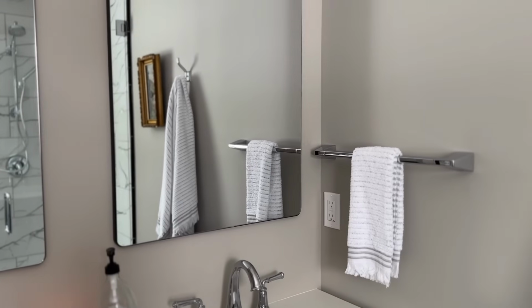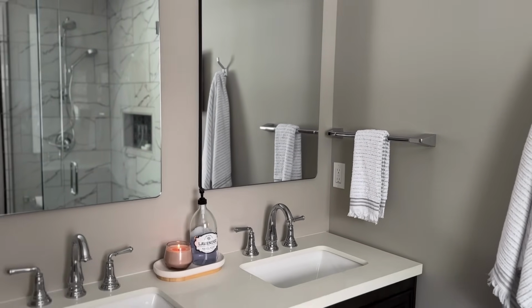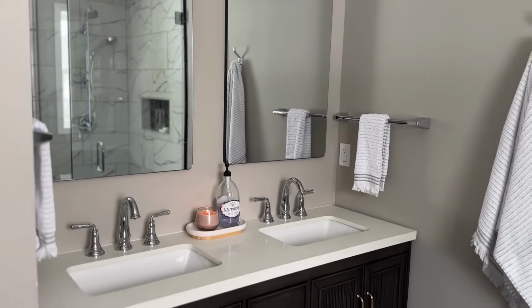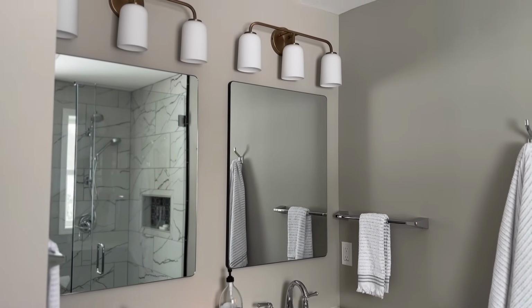I hope that you love how it turned out. We are so pleased and so grateful to have a finished and plumbed space on our main level once again after 4 months of living in a construction zone.